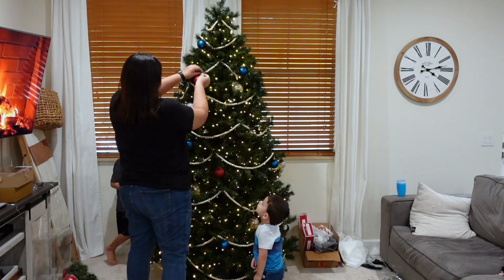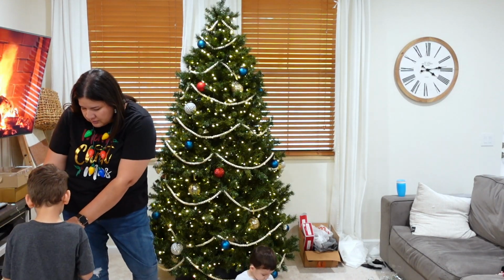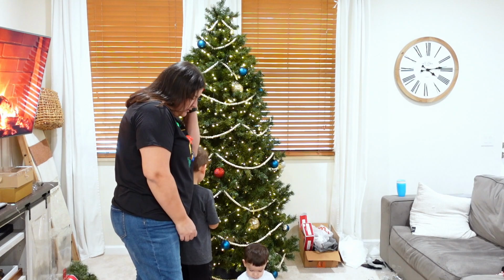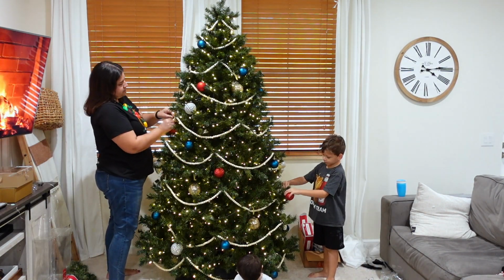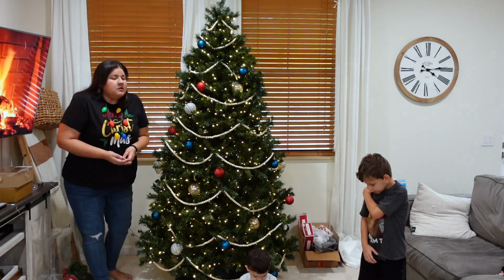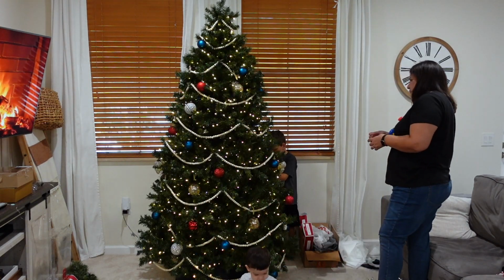Noah was so ready and excited to help me decorate the tree. Once we got to the shatterproof ornaments, I gave him some and he just went to town. He knew exactly where to put them. He just has an eye for it, guys. It's so funny. But yeah, I love being able to do this with my boys. It's so much fun.